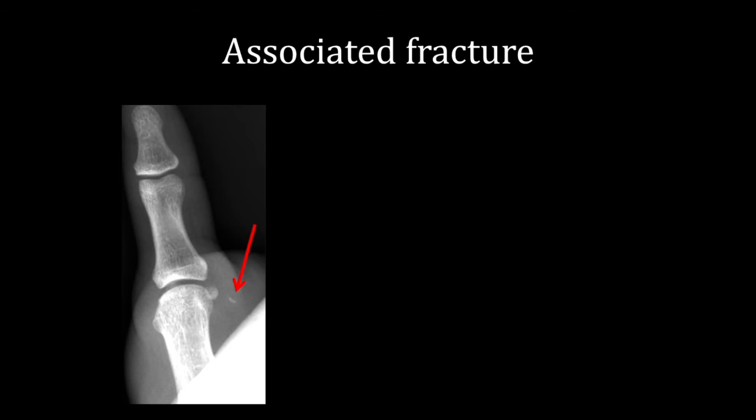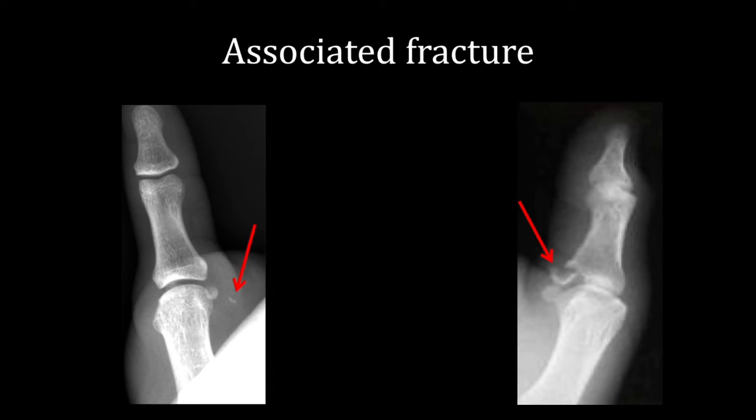Plain radiographs are quite important in establishing whether there might be an associated fracture. Many times the fracture might be a small fragment such as this one, or you could have a much larger chunk which is compromising the congruity of the joint surface of the base of the proximal phalanx.